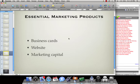For essential marketing products, you're going to want some business cards. Business cards are not absolutely vital that you have these the first day you're in business. But if you're going to networking events, if you're a member of the Chamber of Commerce, if you're going to a closed networking group, you're going to need business cards. People are going to expect you to have them. If you don't have them, they're not going to take you as seriously.